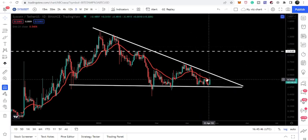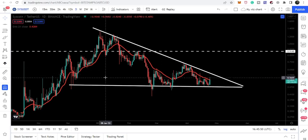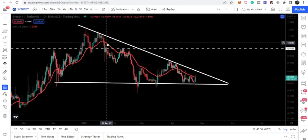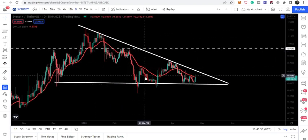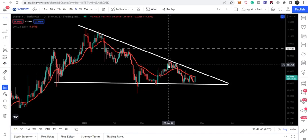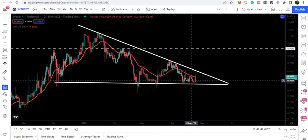And right now we are trying to break out this red line, that is the EMA at 21. That is very important, because previously when we broke it out here, we had a very big move, and once we broke it down, we could not break it out. And finally, once again, we broke it out here on 19th of March, and after this breakout, it tried very hard to break out this resistance of the triangle, but was rejected, and we are again under this resistance of EMA at 21.